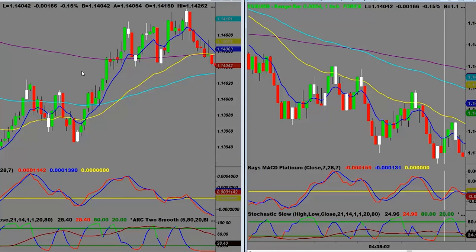If you're an active day trader, you may not even want to trade with a four range, which I've got on the right here, or even an 89 tick, which I've got on the left. You may need to drop that down to maybe a 55 tick or a three range. It really comes down to the speed of the market.